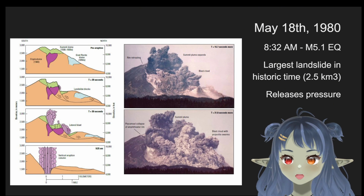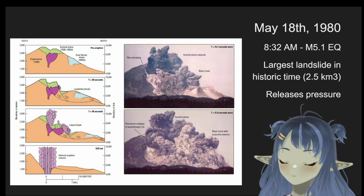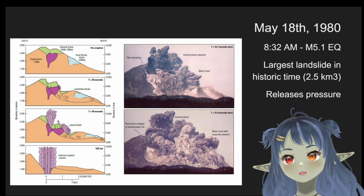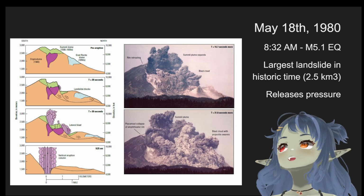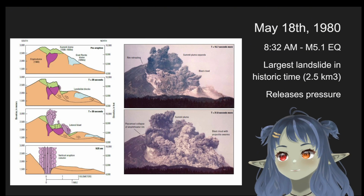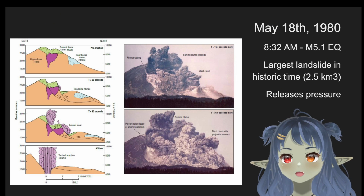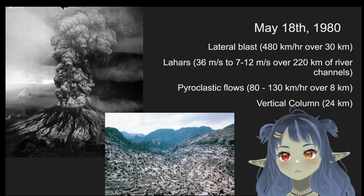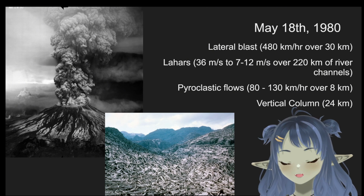This debris flow, or shearing off of the side of Mount St. Helens, is actually the largest landslide ever in historic time. It was 2.5 cubic kilometers of material. When this material is taken off of the volcano, all of the pressure on the magma chamber is released, which is going to release as erupted material in a magmatic eruption, or in this case, what is known as a Plinian eruption. The lateral blast traveled about 480 kilometers per hour over 30 kilometers.